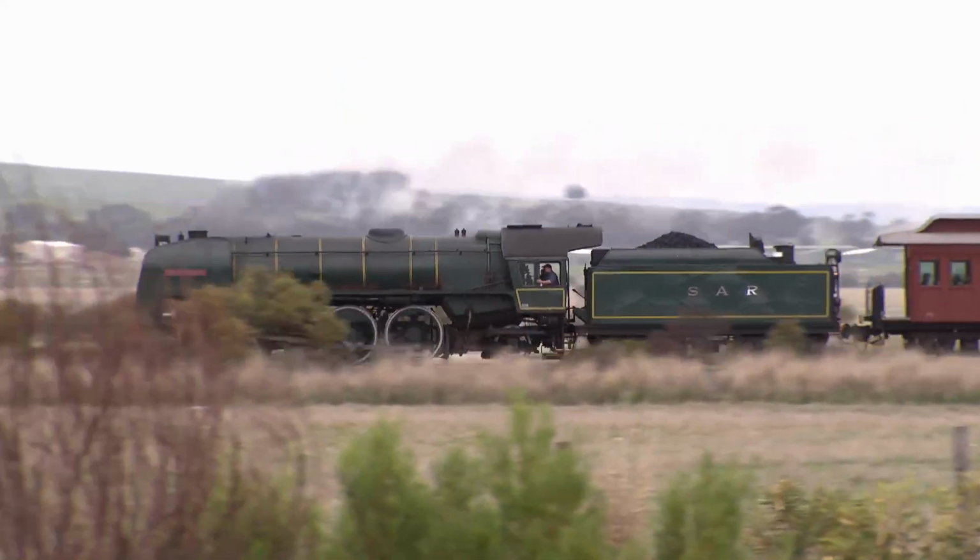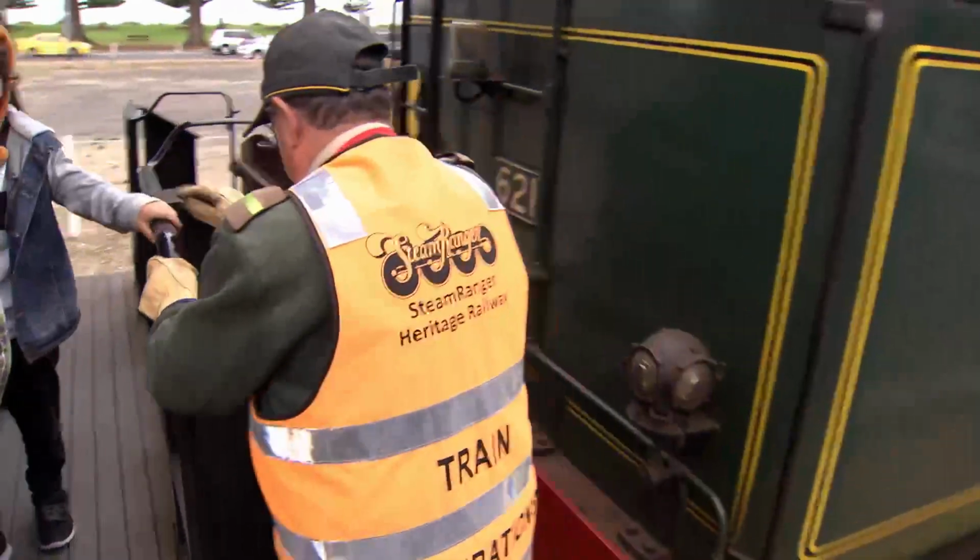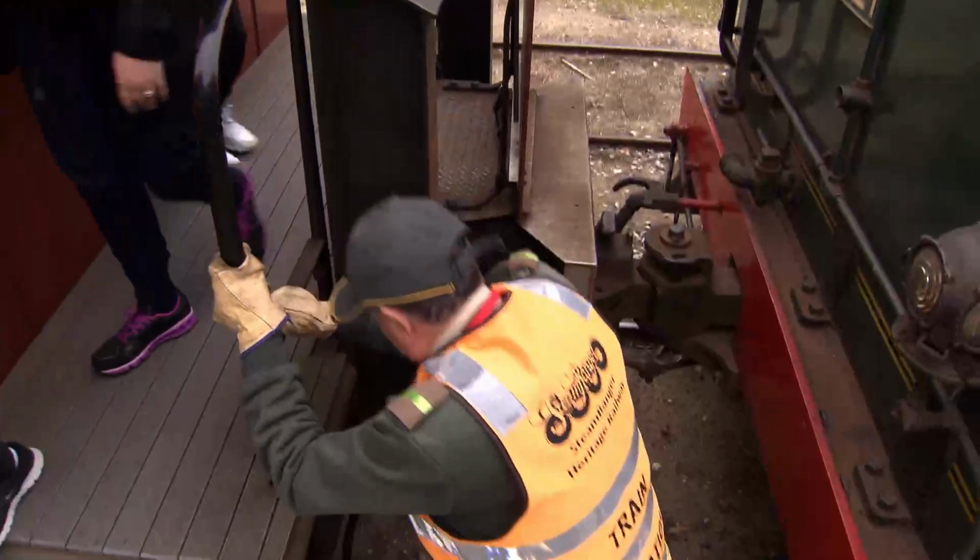This is in the centre of all the carriages. It's the guards van, and I've got volunteer Ray, who is the guard on our train. Ray, tell us about what you actually do on the train. On the train, I actually hook the train up, make sure the guard is actually in charge of the train.